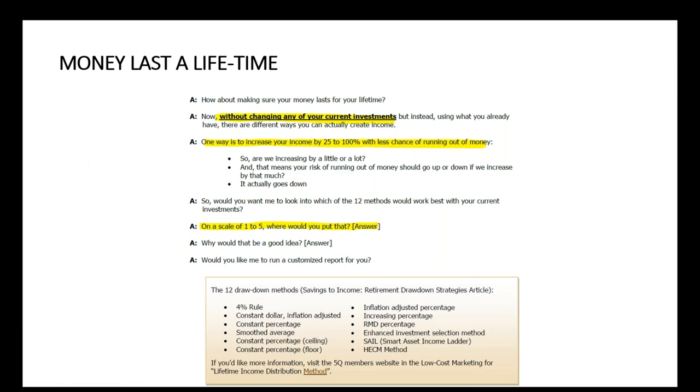Do the broker dealers' compliance departments allow us to say this? Yes, they do, because we can prove that we can do this. If you don't know how to do it, on the website, you go to click on method, and it will take you exactly to how we can do that.